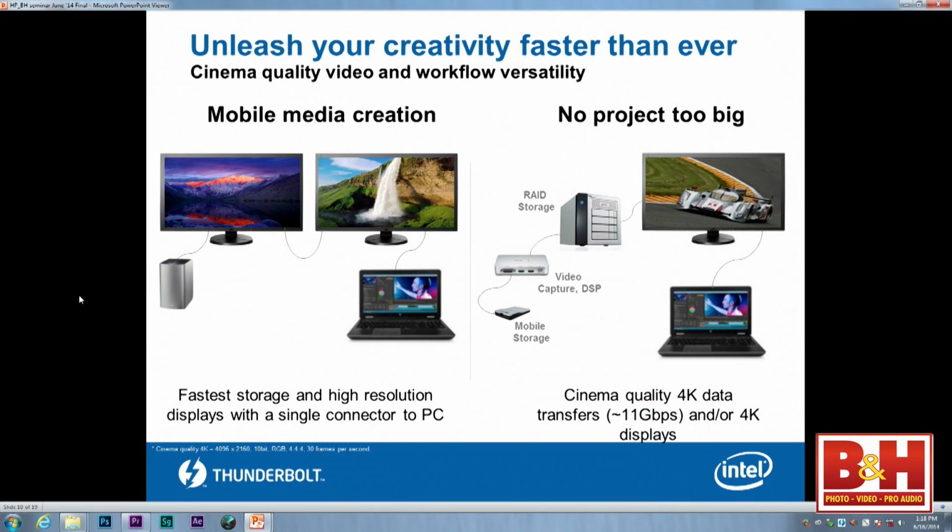This slide just shows some visual of media creation. In this case, it's a mobile workstation or laptop. The first one shows two QHD displays connected, daisy chained together, along with some other devices on the daisy chain. And the one on the right is maybe a 4K display. So you can have a couple of QHD displays running simultaneously, or you could have a 4K display running on the right side. And again, you can hang your other devices off of that daisy chain.